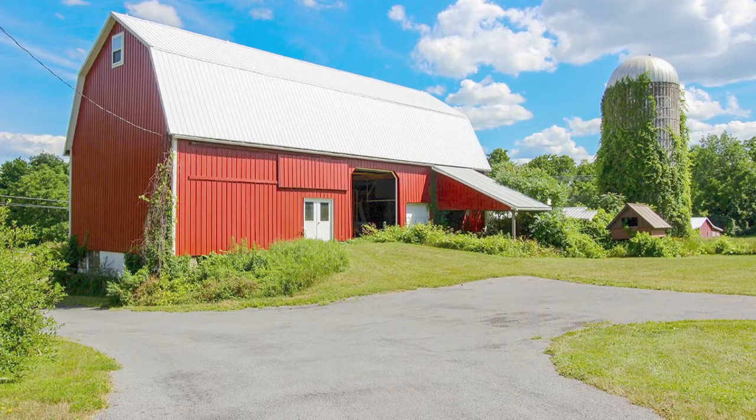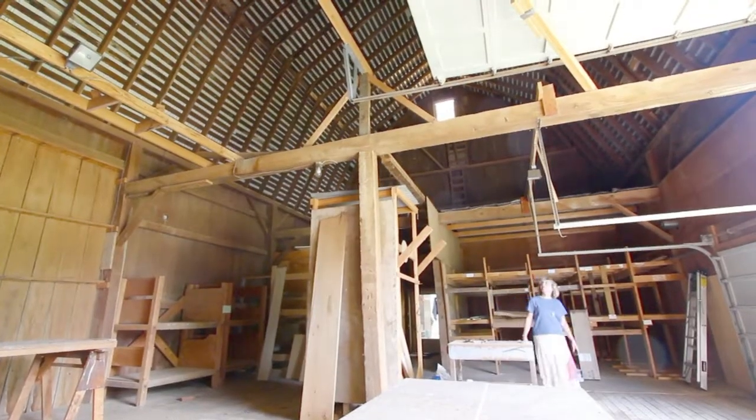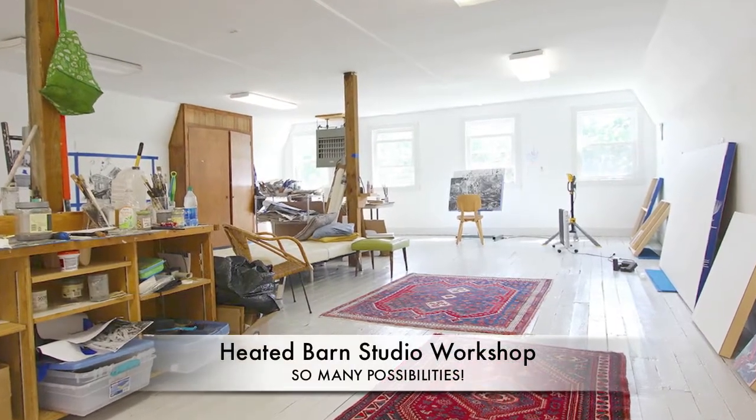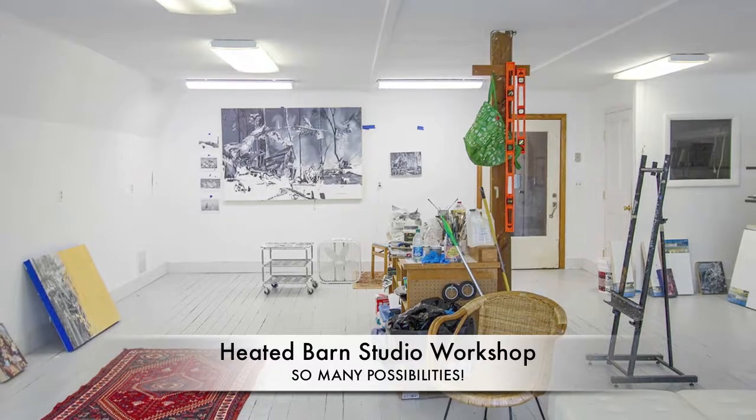Let's take a closer look inside the main barn. It's beautiful, and it has a stunning heated studio workshop with so many possibilities.